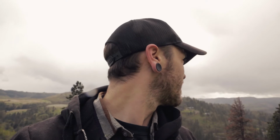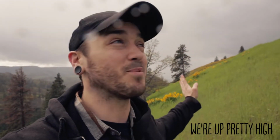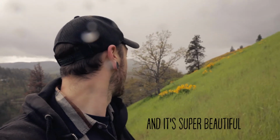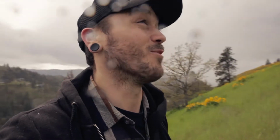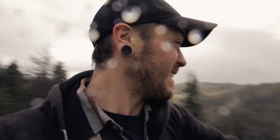Yeah. And it's not looking like it's real. So the rain's starting to come down a little hard. Actually, it's starting to come quick. We're up pretty high, and it's super beautiful. There's flower fields and water and rain. We might be heading back. This is a really neat spot.